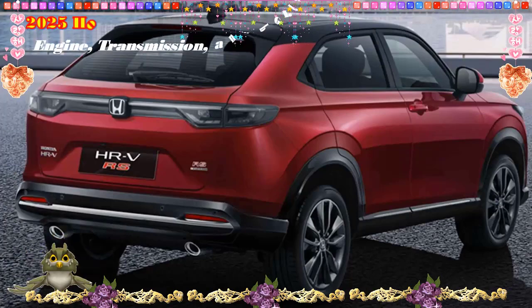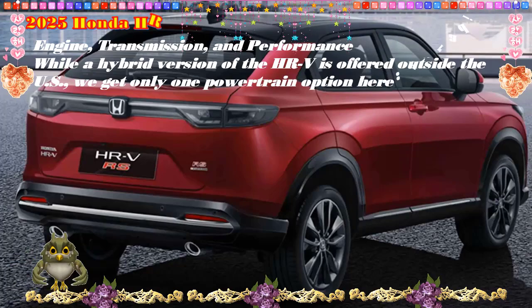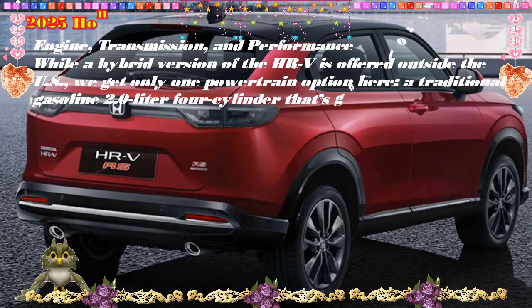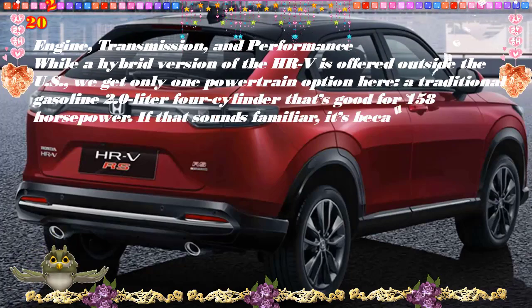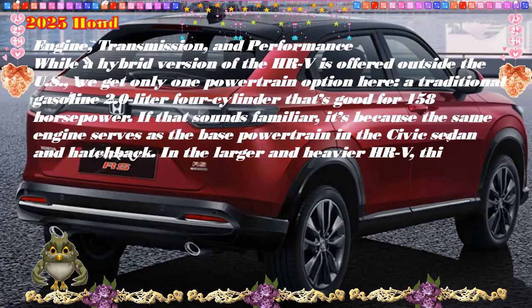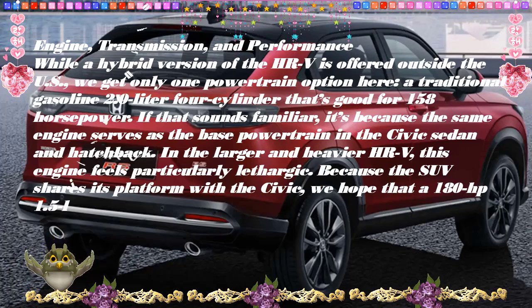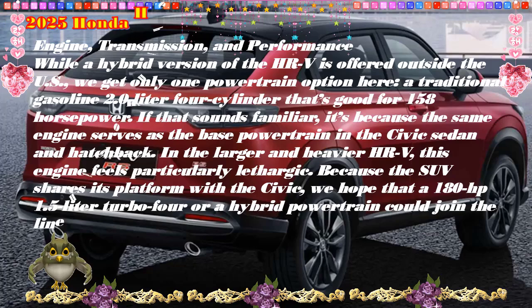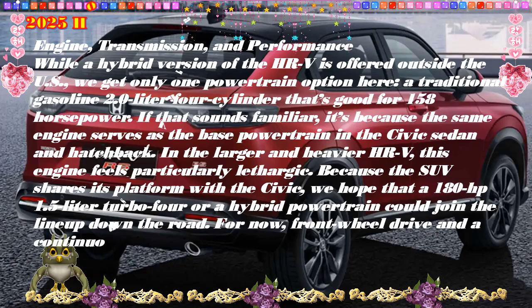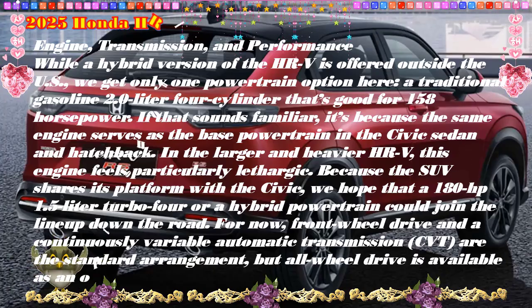The main letdowns are its sluggish 2.0-liter four-cylinder and continuously variable automatic transmission, a combination that makes the HR-V one of the slowest subcompact crossovers. We're holding out hope that a hybrid model with more performance will join the lineup eventually, but for now this powertrain is the only choice, limiting the HR-V's appeal for those who find joy in driving. Those seeking more fun in their subcompact crossovers should look at the Mazda CX-30 and Hyundai Kona.